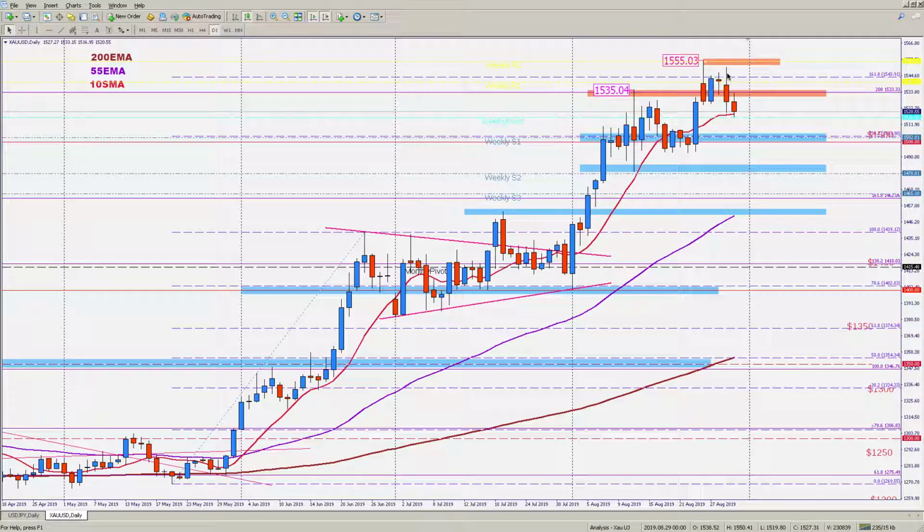And on Thursday, it did try to retest that high, but did not manage to reach that and retraced lower as well, and eventually settled to hit the weekly pivot, right near the 10 SMA for the week.